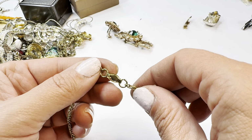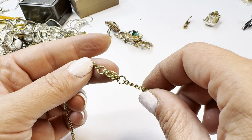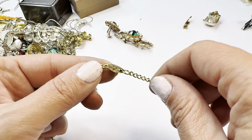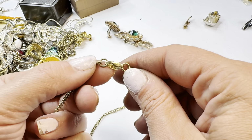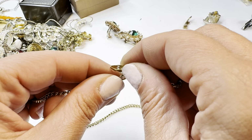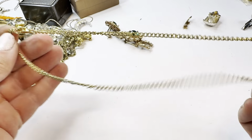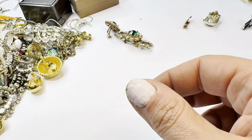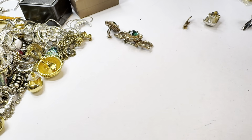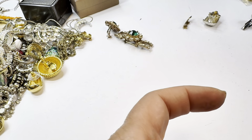This is a weird clasp. I feel like these clasps are not permanent. I don't know. I mean, I guess these are so cheaply made. I'm just gonna put that in craft. All right, what do we got here?